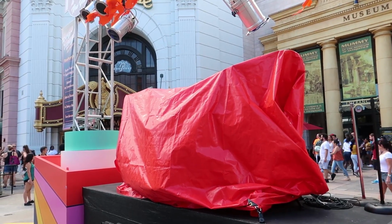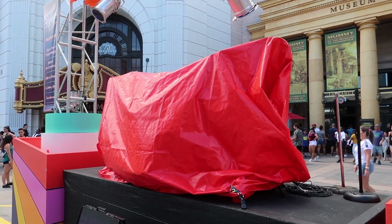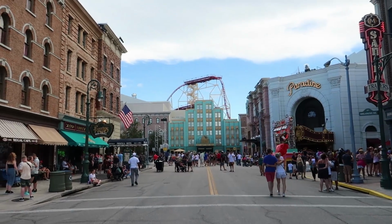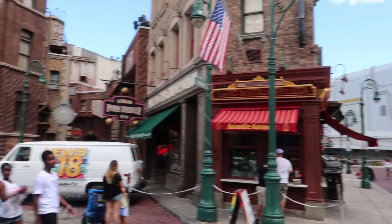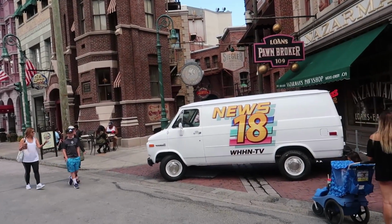All that I can hope for out of this is that there's gonna be a vampire playing the drums with various body parts that he has ripped off of his victims. Like I said in the overview video, this scare zone is the biggest one in the park. So we are all the way down at the other end of New York, and there's still props out here, like this news van over here, WHHN-TV.